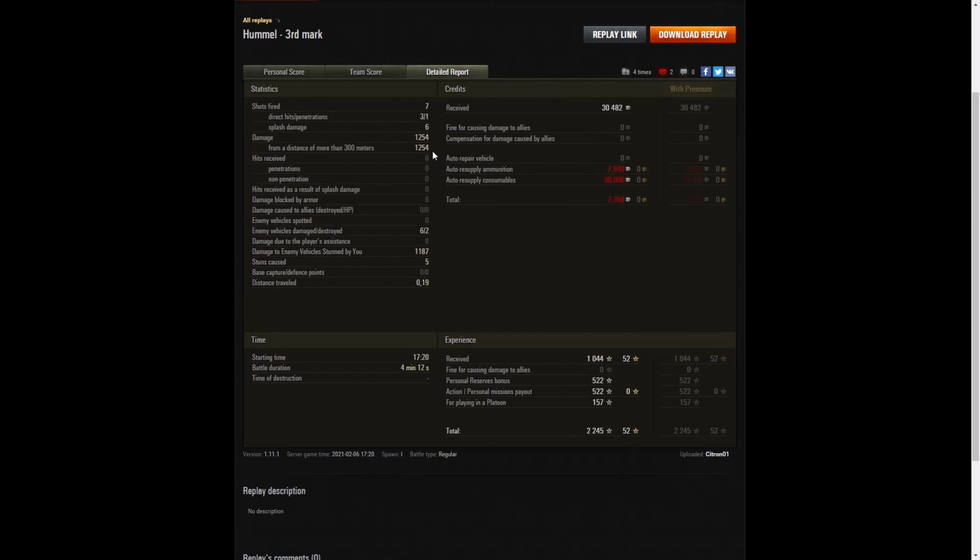1,254 hit points of damage, all of it was done at more than 300 meters. He damaged 6 of the enemy, killed 2, did 1,187 hit points of stun assist off 5 stuns, and that lovely shot on the SU-152 yielded quite a lot of that in one shot.